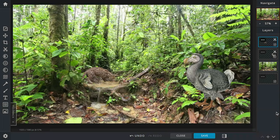So today's battle is a pretty weird one. It's between the fishing cat and the dodo bird. Okay, let's start with the dodo bird. Dodo birds lived on the island of Mauritius, and the island of Mauritius is off the coast of Madagascar.